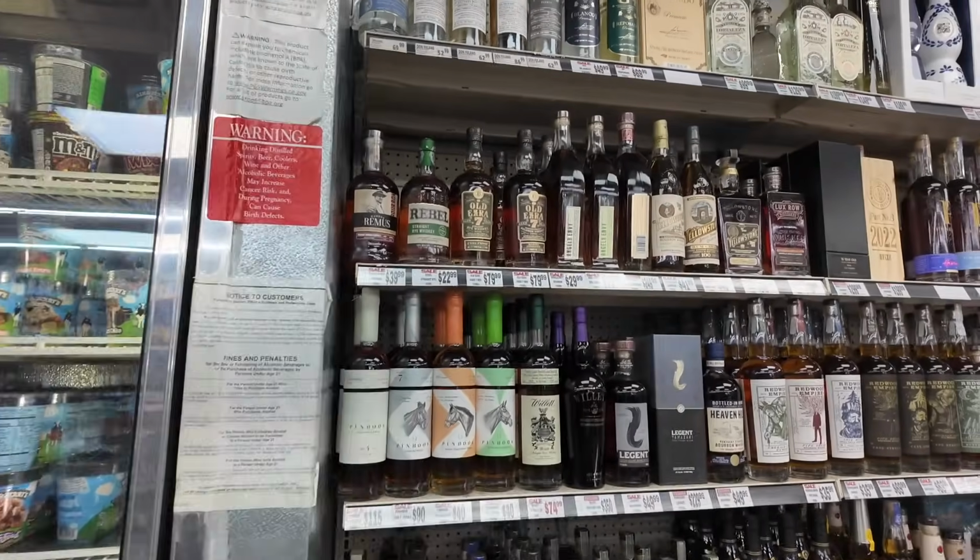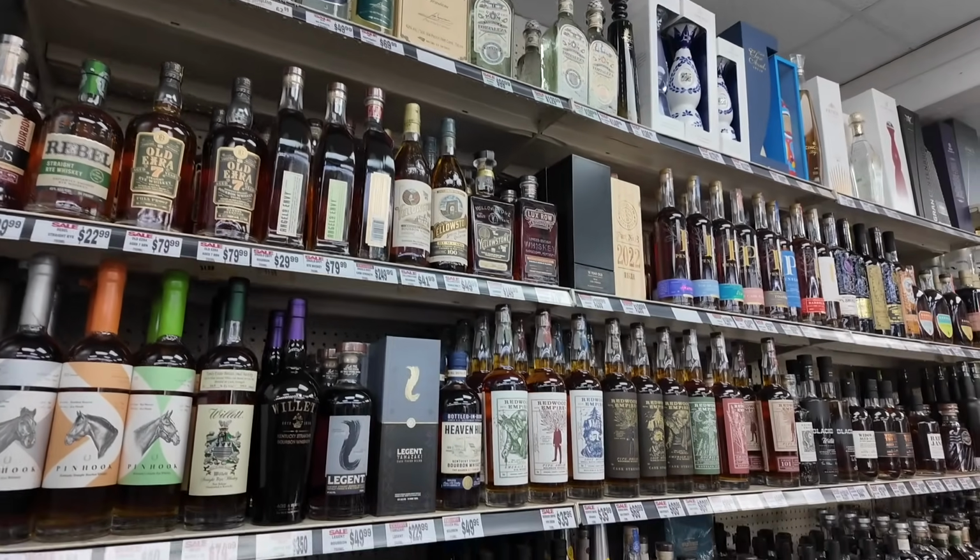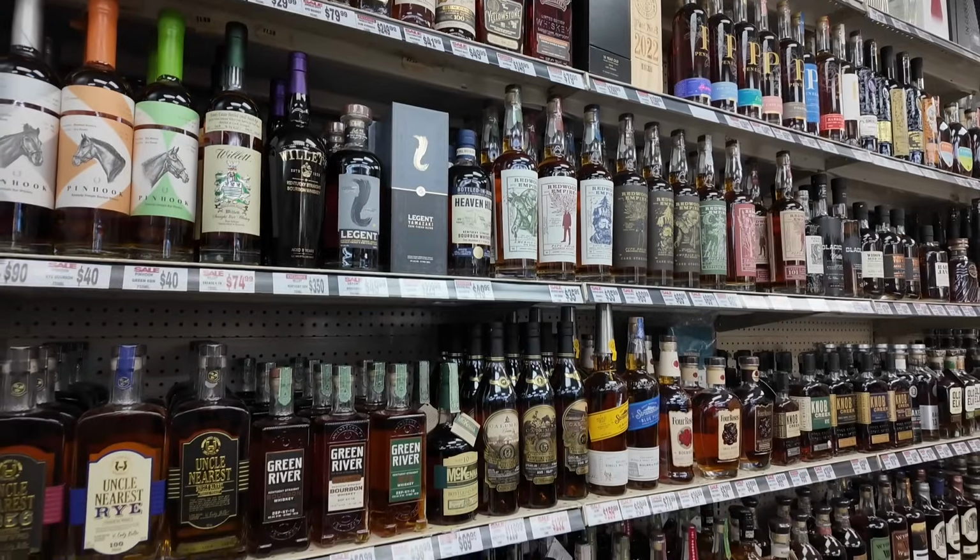Check it out. Bros Liquors. They've got the black label up here in Davis, at the Davis store. All right, we are getting back here on the bourbon wall. Gonna give you guys a quick pan.